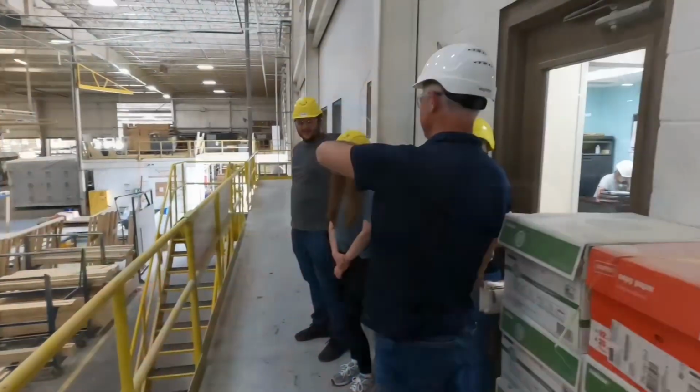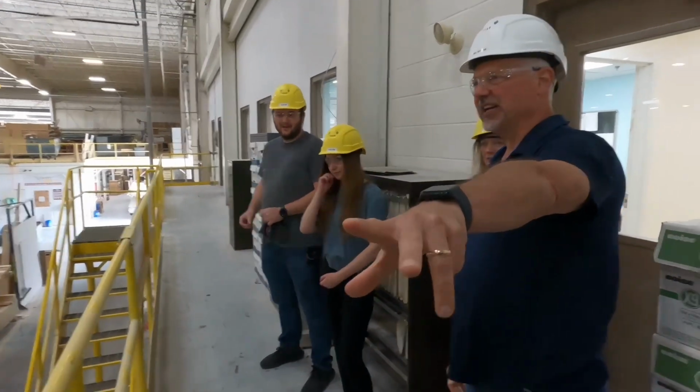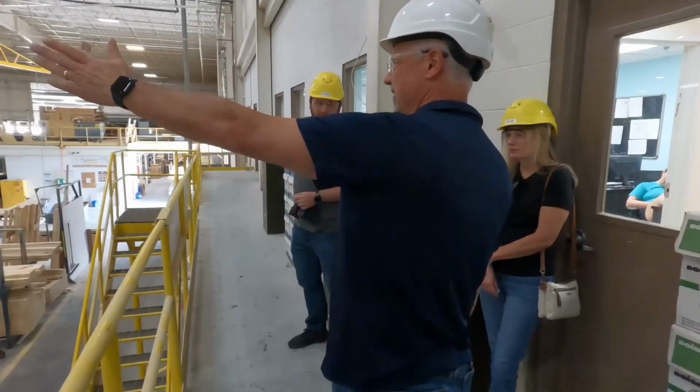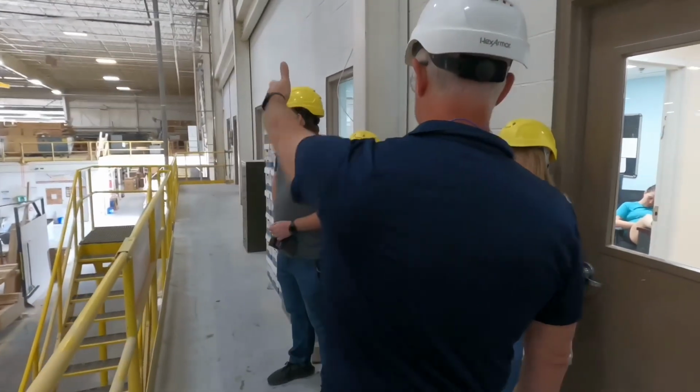So this kind of gives you a bird's eye view of the plant. Everything starts over here in the flooring section, and then they move from there over to here, down the line, across what we call the street, and then back up, and then out final finish.